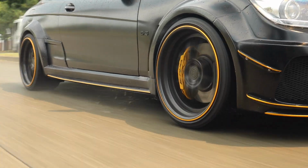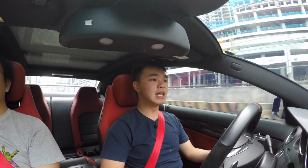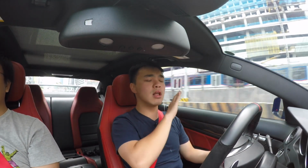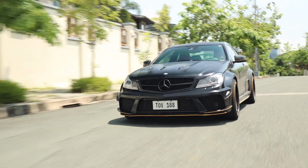What do I mean by that? Suspension wise, it's only a little bit stiffer compared to a vanilla C-Class. In fact, the suspension in this car is a lot more comfortable than a vanilla BMW 3 Series E90 series, and that is just amazing.